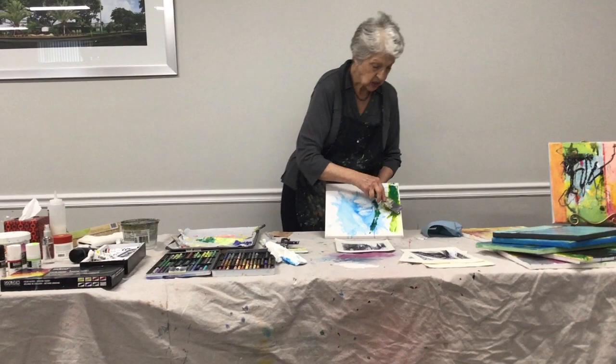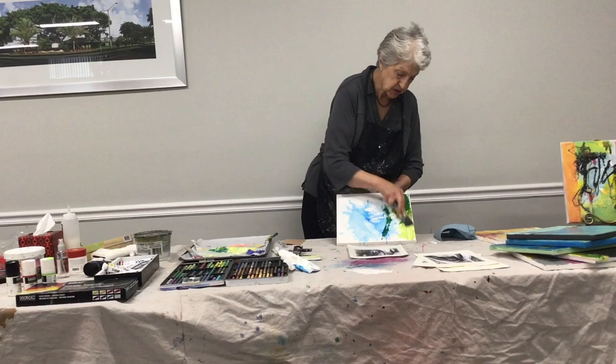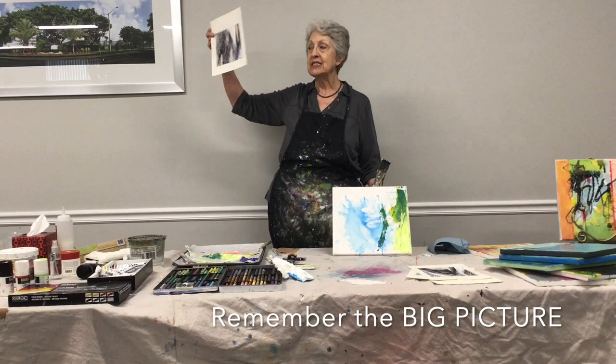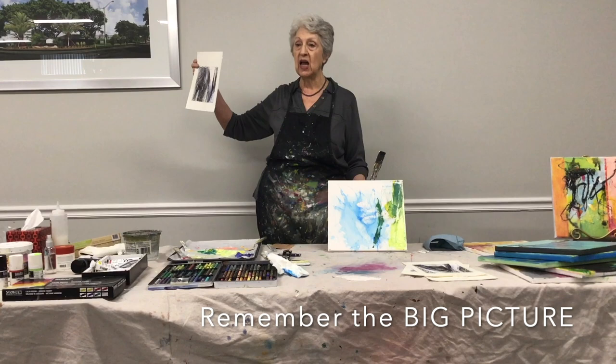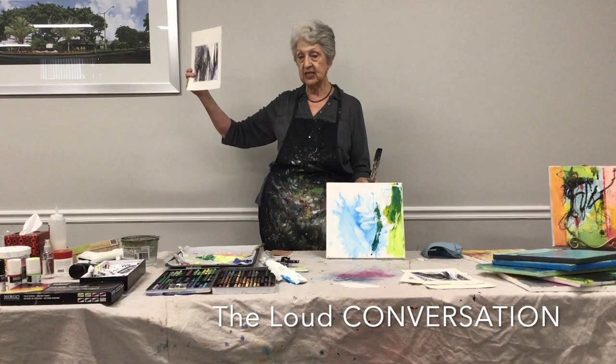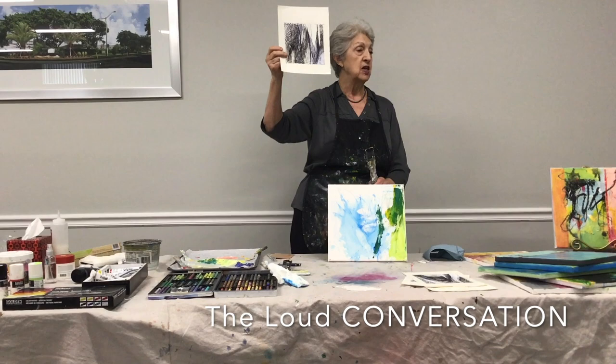I'm paying more attention to values than I am to colors at this stage, because this is the big picture. This is what you see from 10, 20 feet away. It's the big darks and the big lights. You don't see all of the fine lines and all the delicate stuff. In Nick Wilson's class, he called this the loud conversation. This is what you're telling people when your painting's in the front window of the gallery and they're driving by in their fancy little car. They're only going to see the big picture.